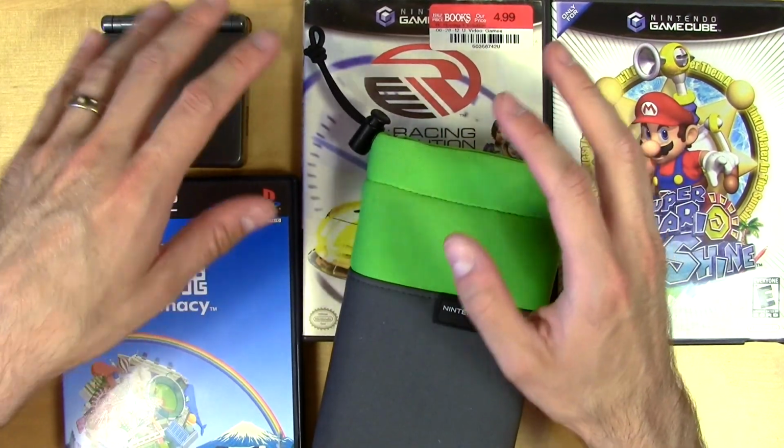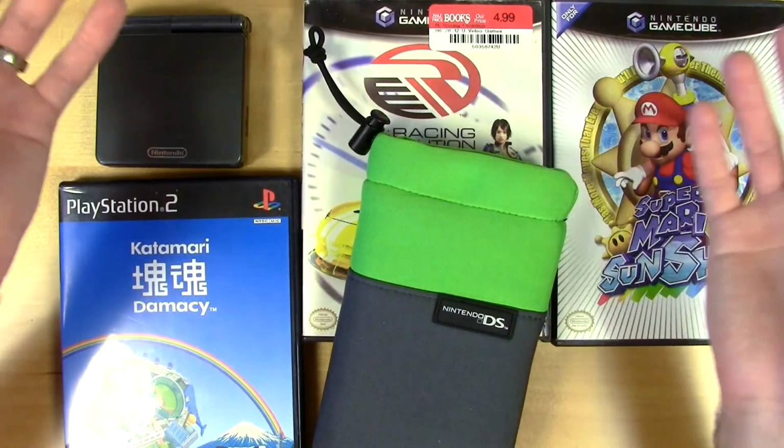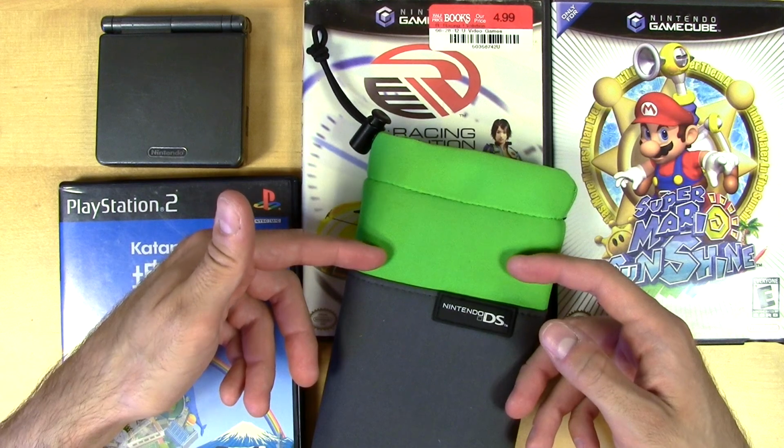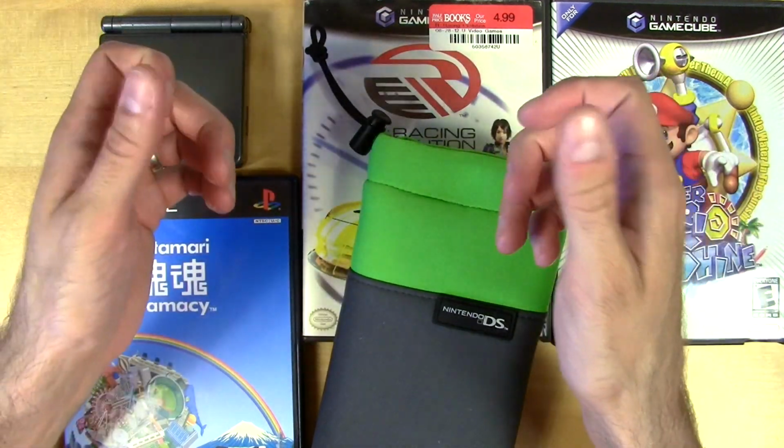I know people are trash talking about it. Oh, it's a stupid console, whatever. No, it's actually a really comfortable console. In some ways, it's more comfortable to play than the 3DS or 3DS XL because of where the controls are.